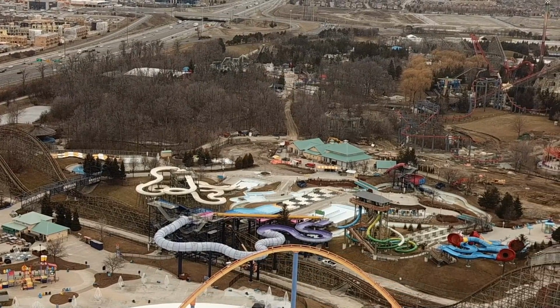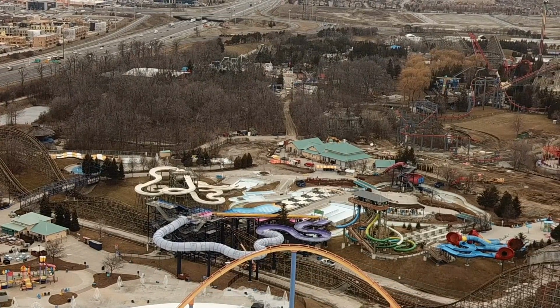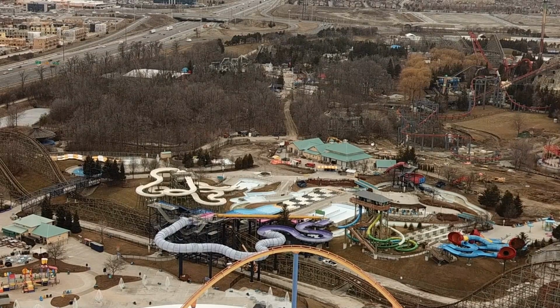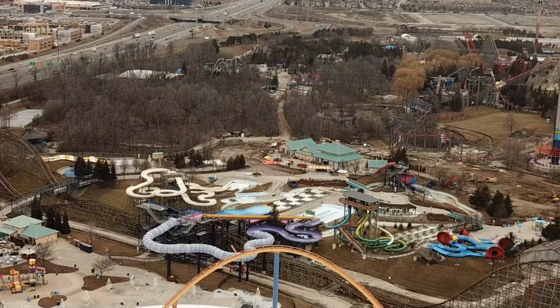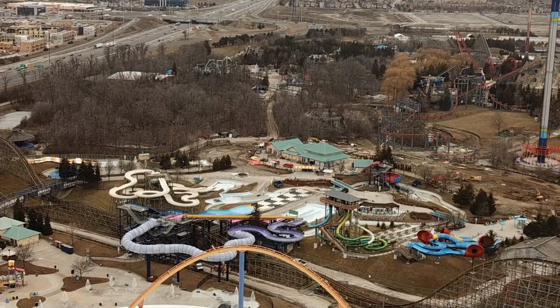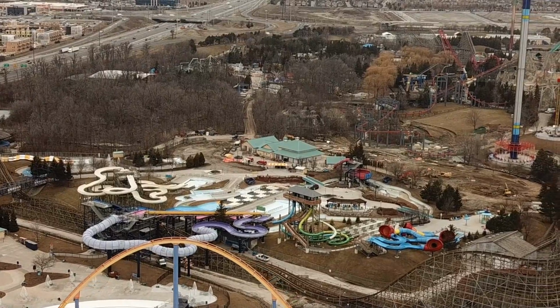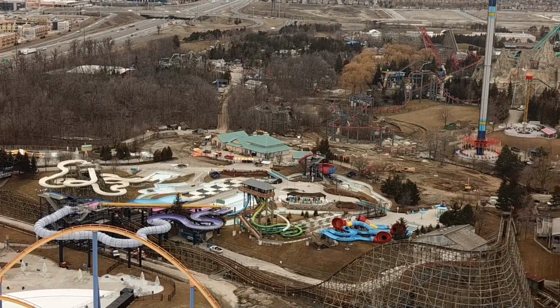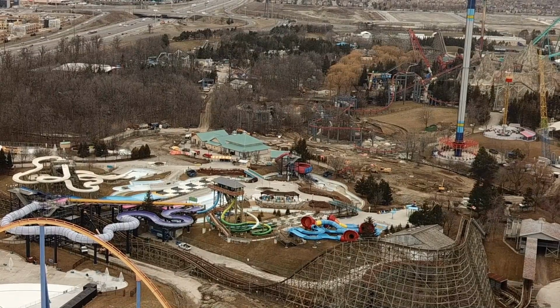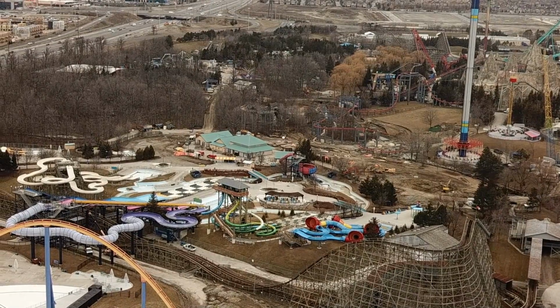So I have no idea how deep this tunnel is going to be. There's another view of the Timberwolf path, lots of digging up there. Still some weird activity over by the Whitewater Canyon Forest, right where the kiddie pool used to be. Don't know what that is, don't know if it's related or not, so I can't really make a prediction on that. Just lots of work. Lots and lots of work continuing.